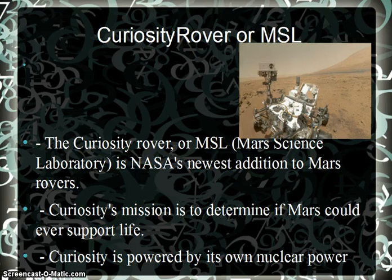Curiosity rover, or MSL. The Curiosity rover, or MSL, Mars Science Laboratory, is NASA's newest addition to Mars rovers. Curiosity's mission is to determine if Mars could ever support life. Curiosity is powered by its own nuclear power source.